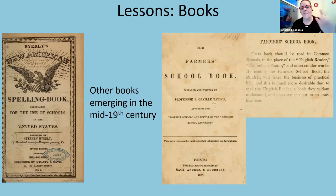Take a look at this one. Farmer's school book, focusing on farming, because farming was such a big, important part of New Jersey history. So we actually have one of our permanent exhibits in the museum, and I know Jean Marie was there a few months ago, so she saw the farming, working the land. We have such a big exhibit about farming because it was really, really important.